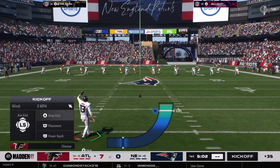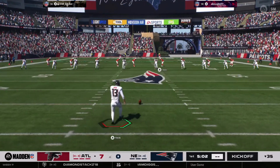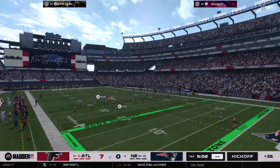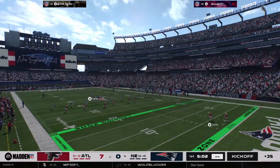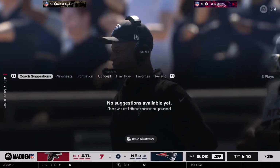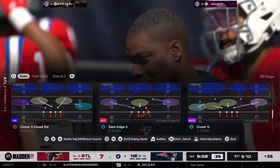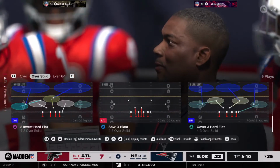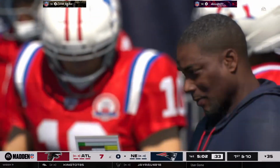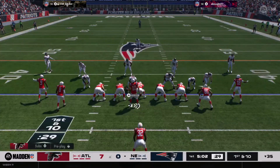Set to kick off. Out to kick it away. Here's Pinion. Okay, well, that one's over the 20, the landing zone, and almost everything else we got here today. So that football coming out to our 35-yard line. Good field position for the Patriots as they get set for 1st and 10.